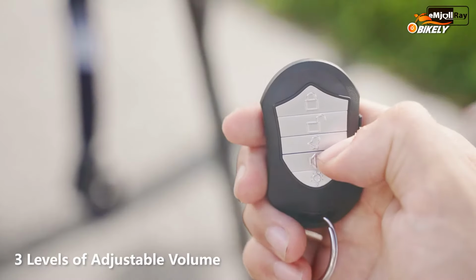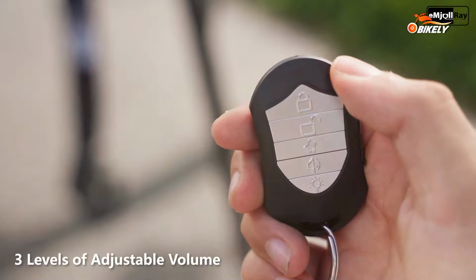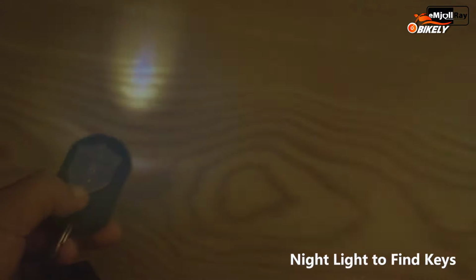Whether parked overnight or at a busy trailhead, this gadget keeps your bike secure and alerts you instantly if someone tries to mess with it. Protect your ride with a lock that's as smart as you are.